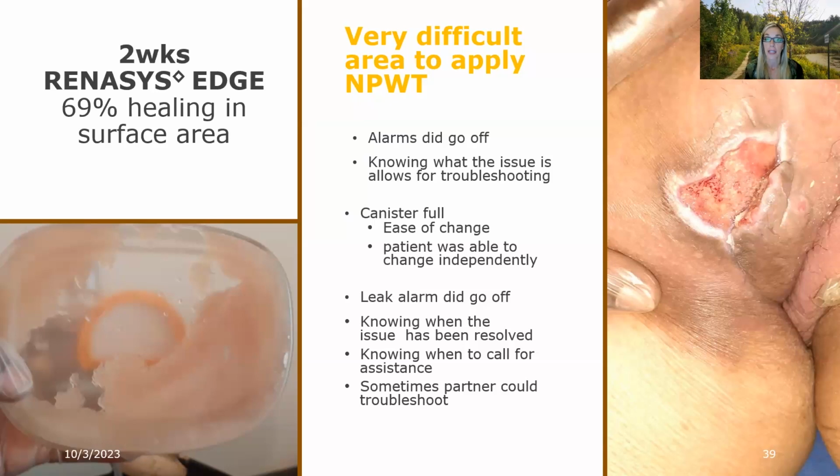And then it's the nurse trying to figure out whether she has to go. And 9 times out of 10, she has to go, because the patient isn't able to really relay what the problem is, even for the nurse to be able to troubleshoot with the patient. So we did get a canister full alarm. And this was an ease of use. It actually walked you right through it. And we can show a little bit of video, I think, on the next slide.